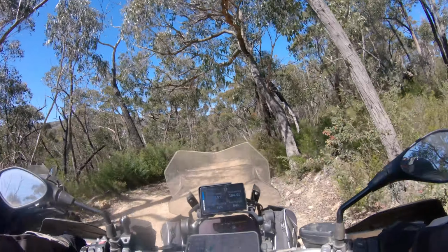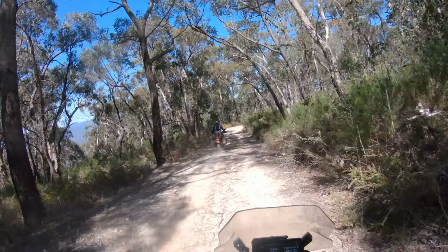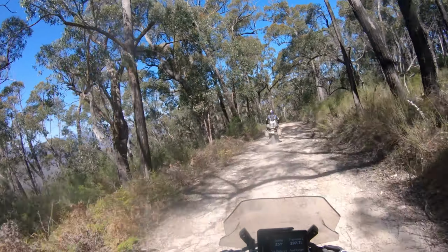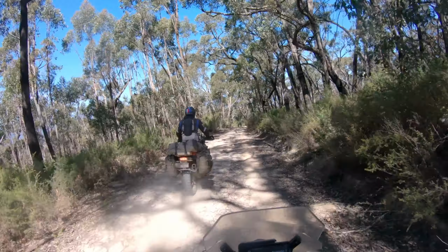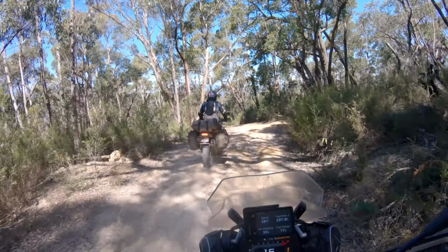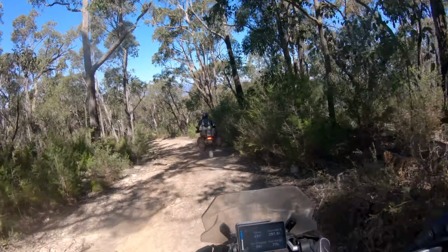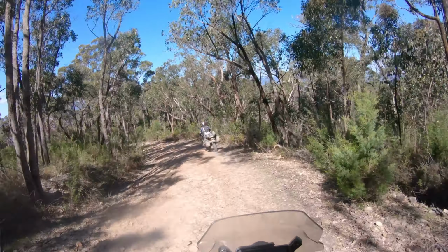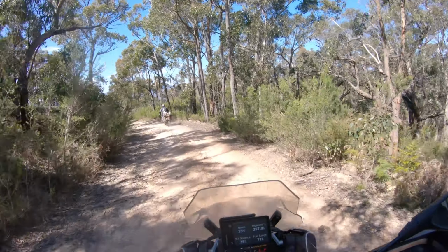Done. We are on the cusp of the downhill, and the downhill is quite a bit steeper than the uphill that we climbed, so this will be an interesting exercise. I'm going to go first gear and clutch out and just keep the speed under control by fingering the brake just off and on. Let the engine do the braking.